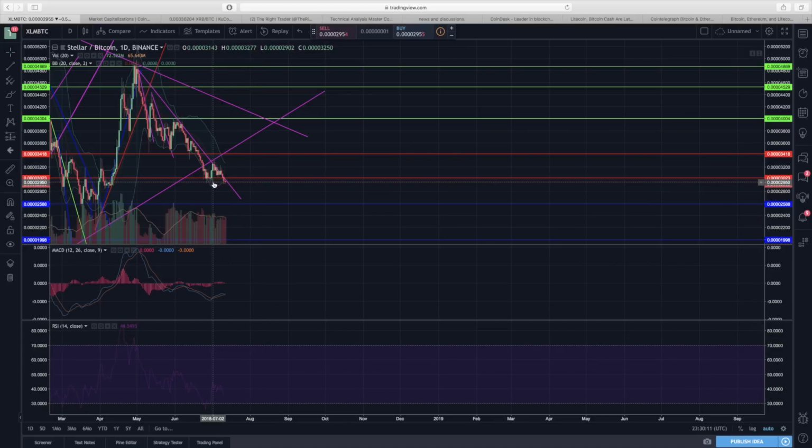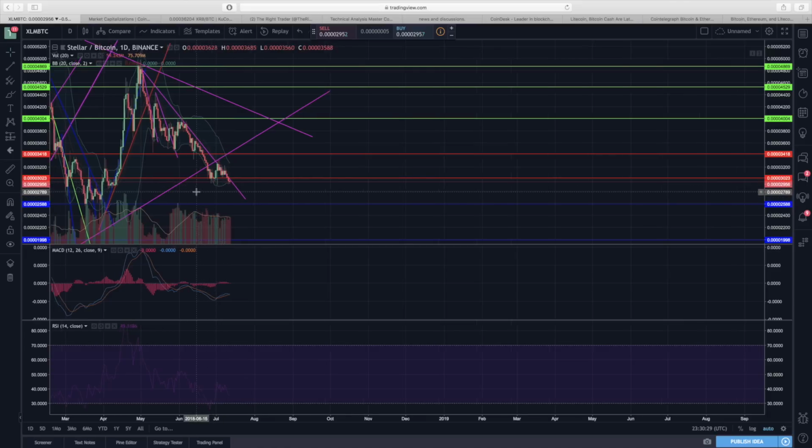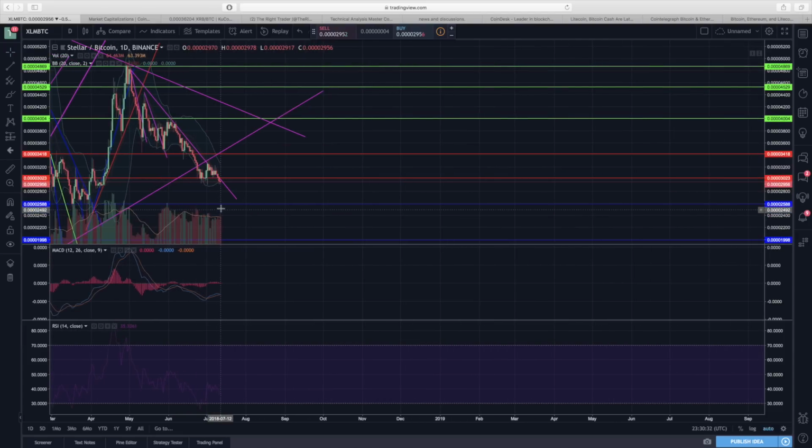So overall, we do have some last support in this area right here, but if in the next day we get another drop lower, we're going to be pushing, probably 2,500 Satoshis at this point. And that could happen pretty quickly because this is really our last bit of support. We do have a little bit of support near 2,700 Satoshis, but I think that we won't really stop downtrending until we reach 2,500 Satoshis at this point, unless we're able to get some kind of quick bounce right here.